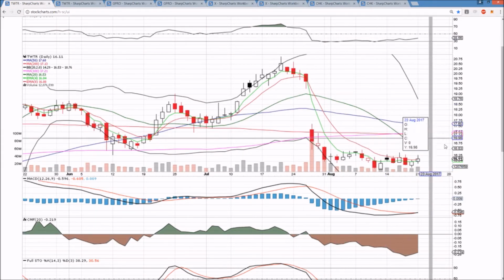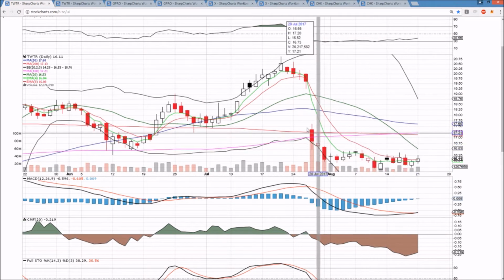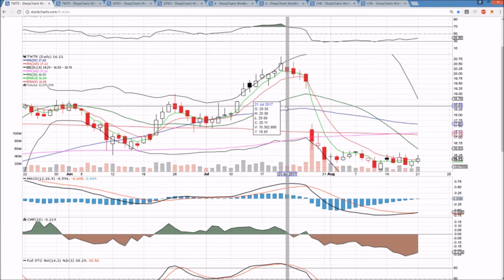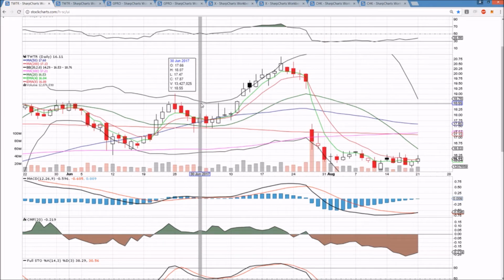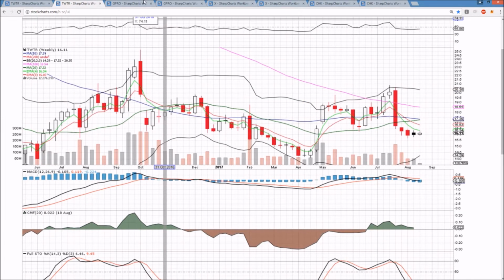And look at all these moving average resistances, a lot of resistance before we even make our way to fill the gap. So very cautious on the Twitter oversold bounce, although the bulls should see short-term momentum if we do get a break of those resistance levels.